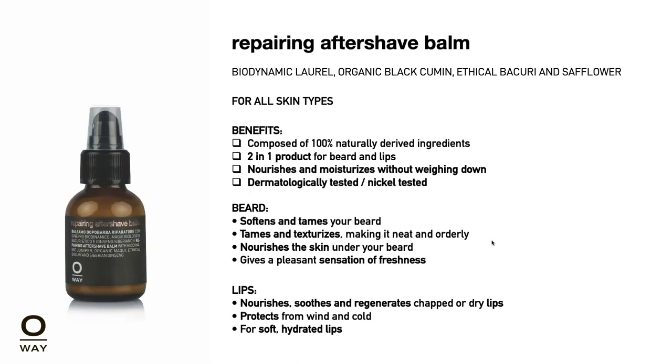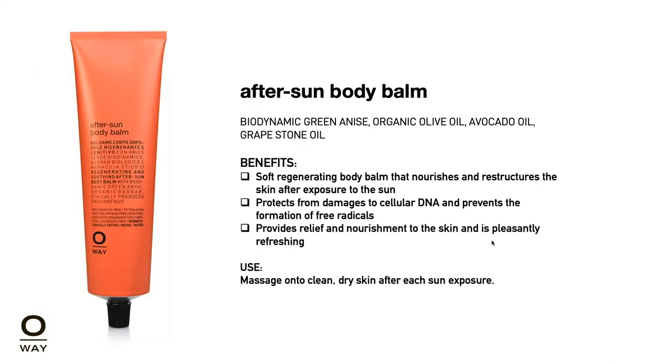Aftershave balm. So we've got the repairing aftershave balm. Lots of benefits here: 100% naturally derived ingredients, which follows the Oway mission statement and how they approach all of their products and ingredients. The men's products have organic black cumin in it, which is really great for its antibacterial and anti-inflammatory properties. After shaving, it's going to make sure those pores are clean and staying clean, and it helps to fight free radicals as well. So going out into the sun, it's going to help fight off any sun damage or pollution.